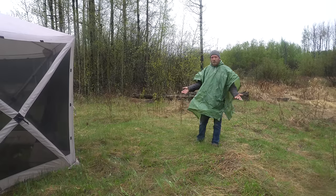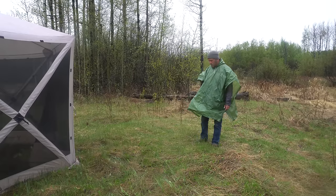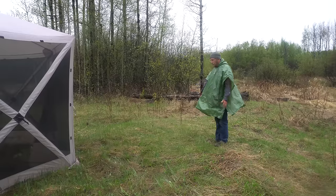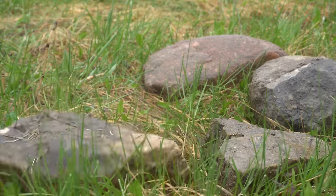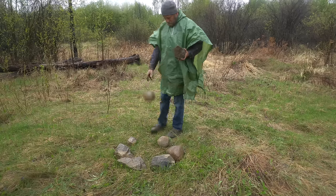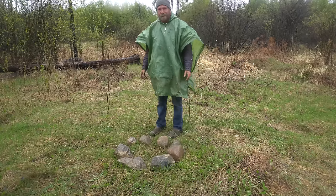And it can't be a campsite without a fire ring. So I've hauled out some rocks and we'll build a little fire ring here. Good, that'll work.